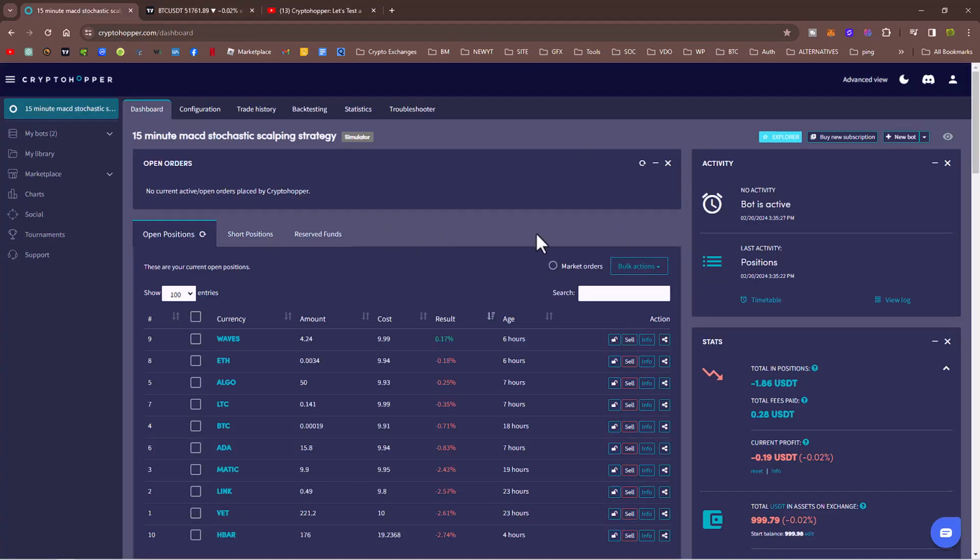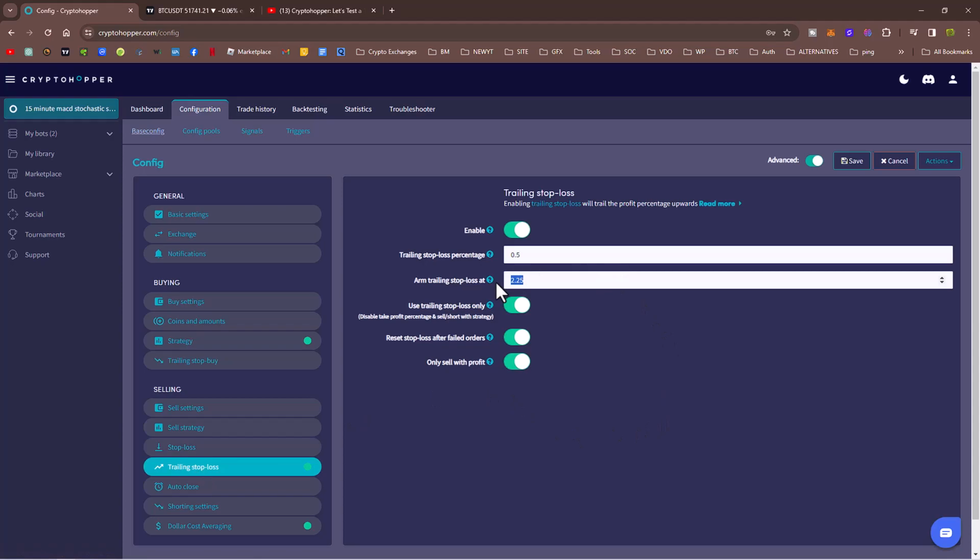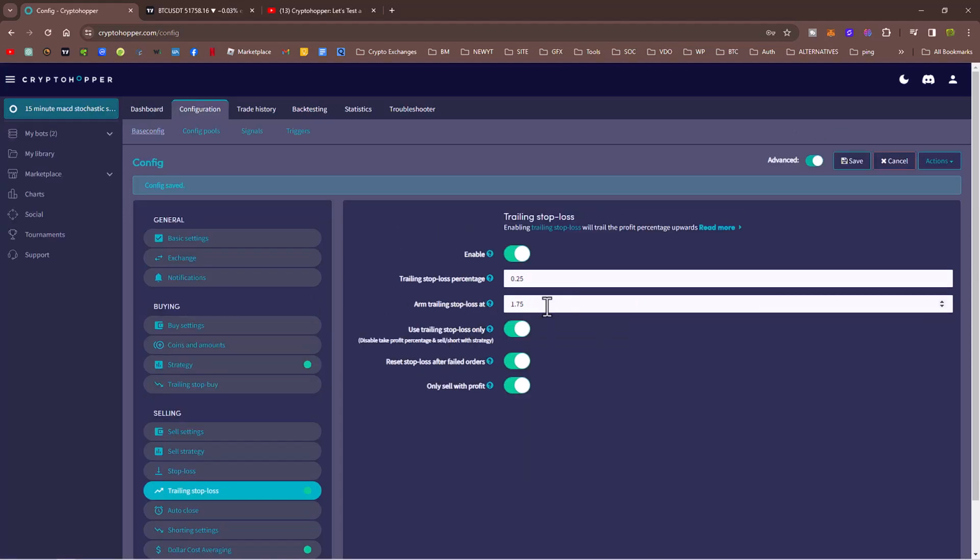So, would I do anything to tweak this strategy? I would perhaps leave it another 24 hours, and then I would go back into the config. If it hadn't performed too well, I would tweak the trailing stop loss to a little bit lower, and I would change that to maybe something like that. Click on save, but I wouldn't do that until the 24 hours has elapsed. Alright, so I'll put that back to its original and I'll let it run another 24 hours.